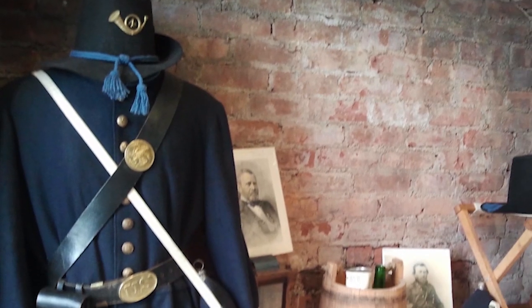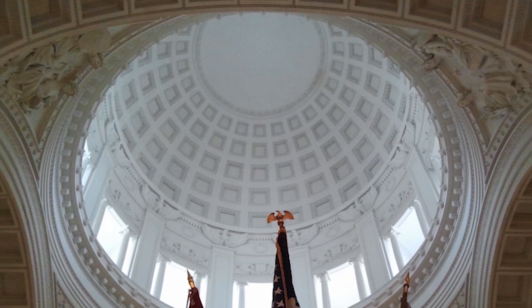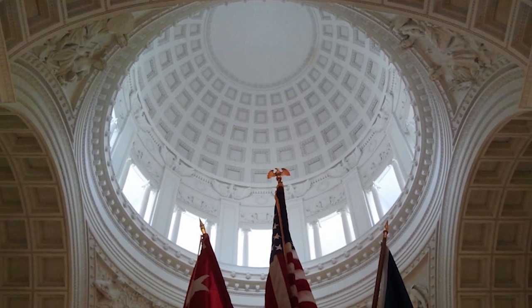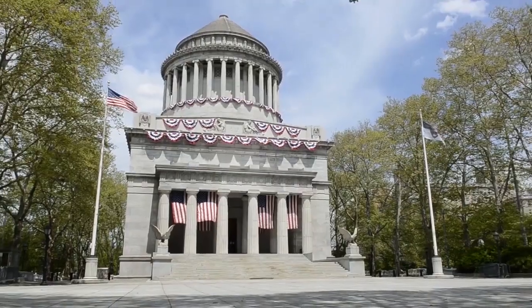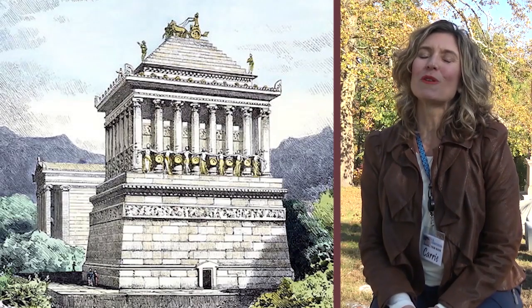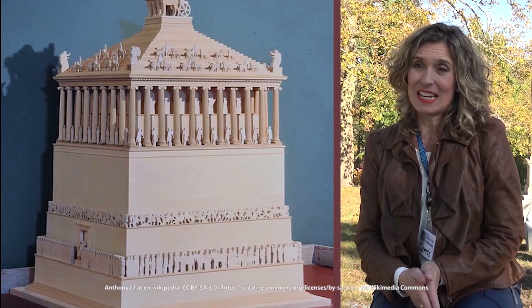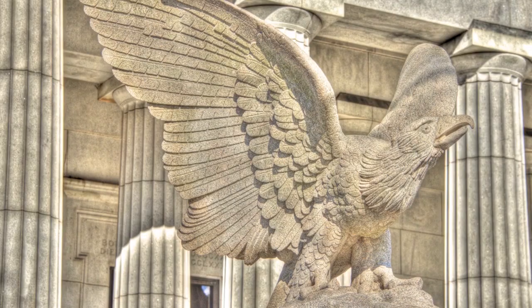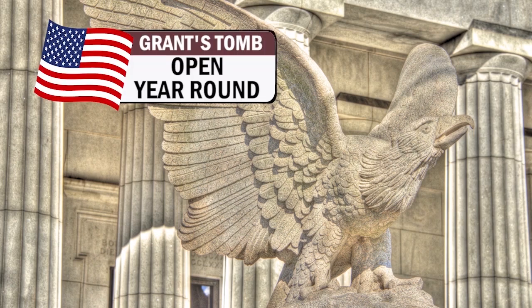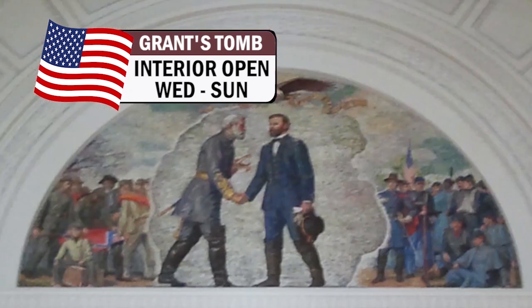Grant's Civil War and presidential memorabilia is displayed inside. The tomb is designed in the neoclassical style, modeled after the mausoleum at Halicarnassus. The word mausoleum is derived from the 4th century BC tomb in Halicarnassus, now a part of Turkey, for King Mausolus. Grant's Tomb, managed by the National Park Service, is open year-round to the public for free. The interior of the mausoleum is open Wednesday through Sunday.